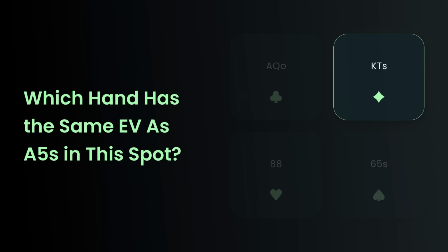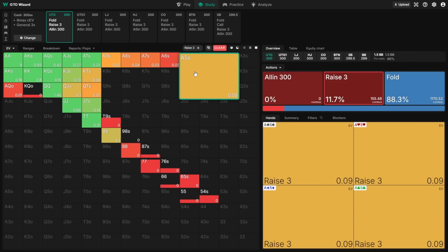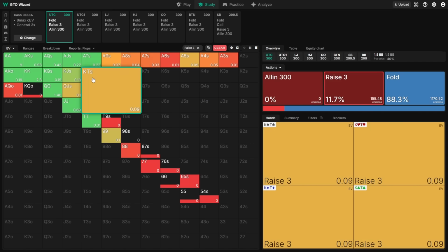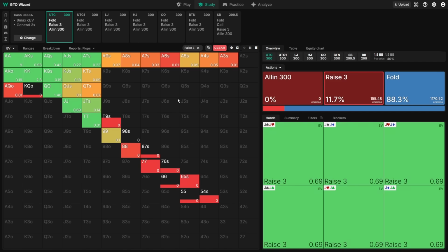But here's the really interesting thing. All the other hands listed there are doing substantially worse than Ace-5 suited. If we take a look at the EVs themselves for the raising hands here, Ace-5 suited is making 0.09 big blinds, which is the equivalent of 9 big blinds per 100 hands, which is a fairly solid win rate. King-10 suited is, as we said, exactly the same, but Ace-Queen off is only making 0.01 big blinds, so 1 big blind per 100. Ace-5 suited is making 9 times as much EV as Ace-Queen off here.